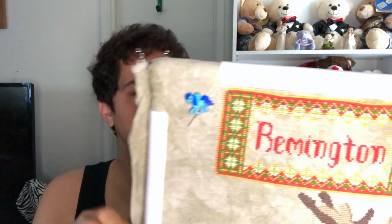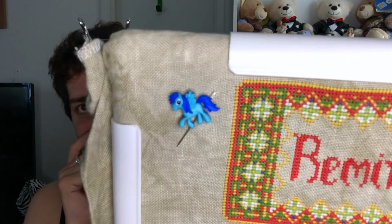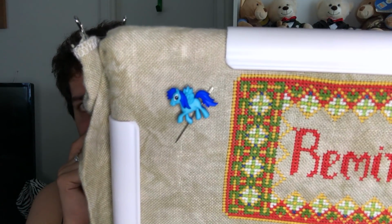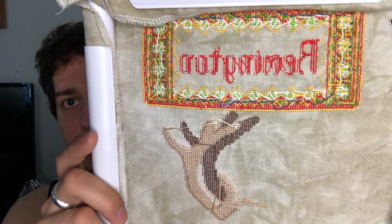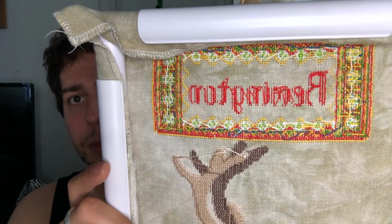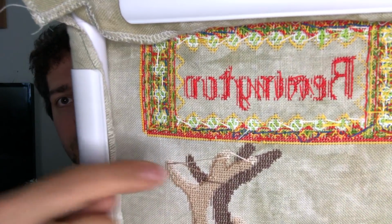I do have others, but I'm going to get the bigger magnets so I can make the bigger needle minders. Or not bigger needle minders, but put the bigger magnets so it'll have a better hold. Oh, hashtag there's my back. Not too bad. I do carry the threads, and I'm not ashamed of it. So, it is what it is.